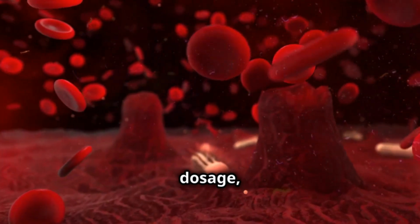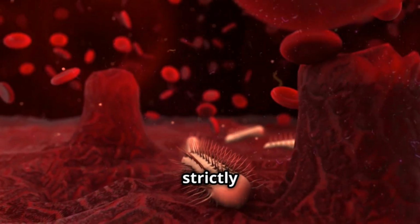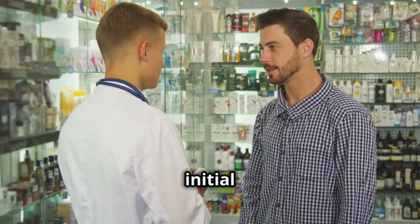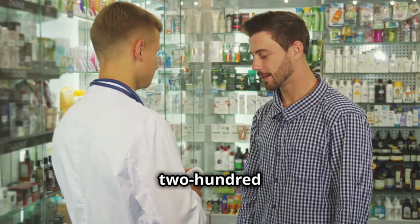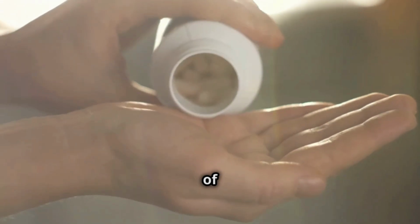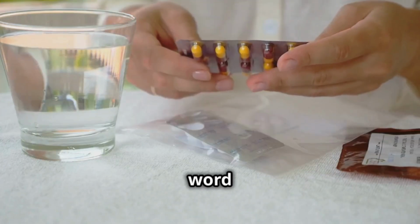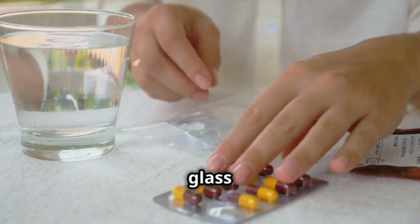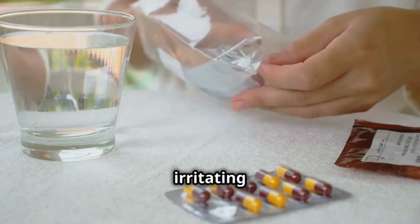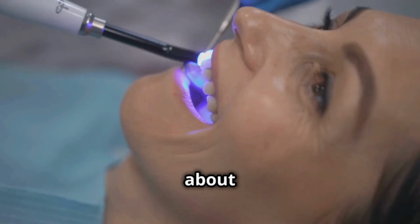Regarding the dosage, the most important thing is to strictly follow your doctor's instructions. It is usually started with a higher initial dose, such as 200 milligrams on the first day, and then switch to a maintenance dose of 100 milligrams daily. A word of advice: take it with a full glass of water and avoid lying down right after to prevent irritating your esophagus. Now let's talk about side effects.